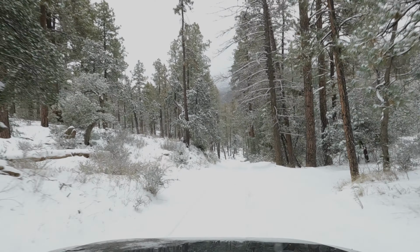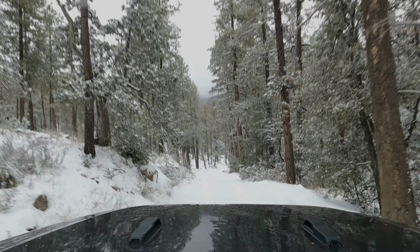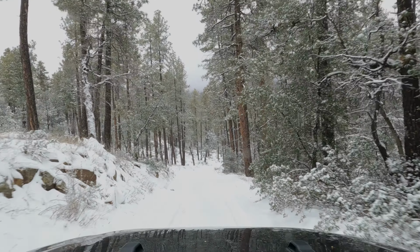There was a break in the weather, so we pulled over to make some coffee. Here's a look at the western side of the Bradshaw Mountains from above.